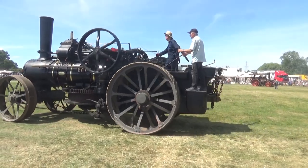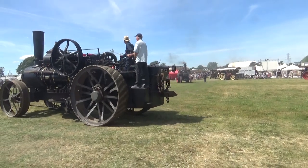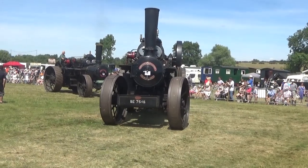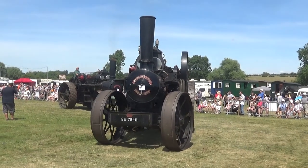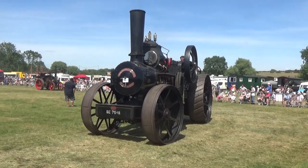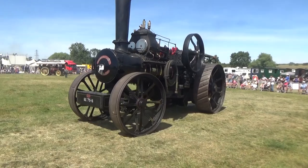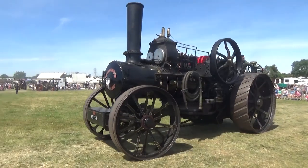Foster showman's engine now, owned by Anthony and Wendy Thompson from West Bridgford. A 1926 road engine converted into a showman's engine around the late 1980s, and it's been a regular on the rally scene since then around the East Midlands. Foster showman's engine, 14564 of 1926.